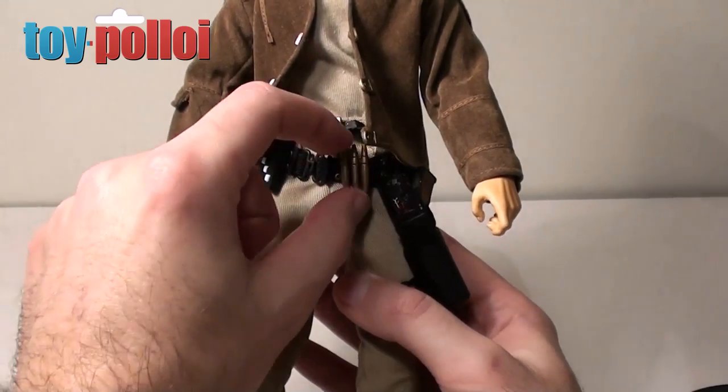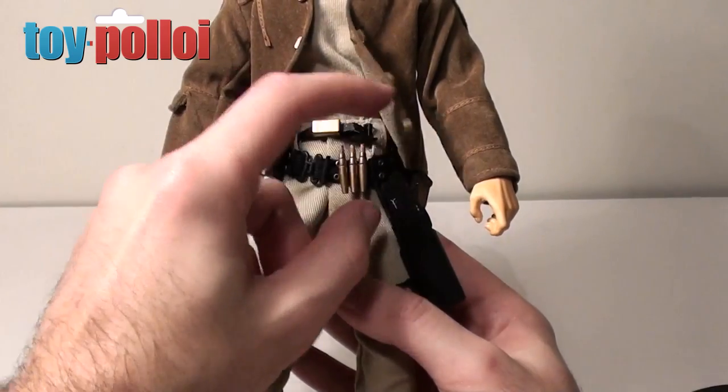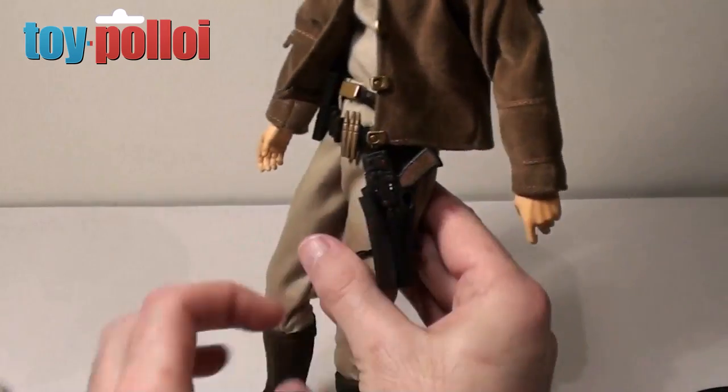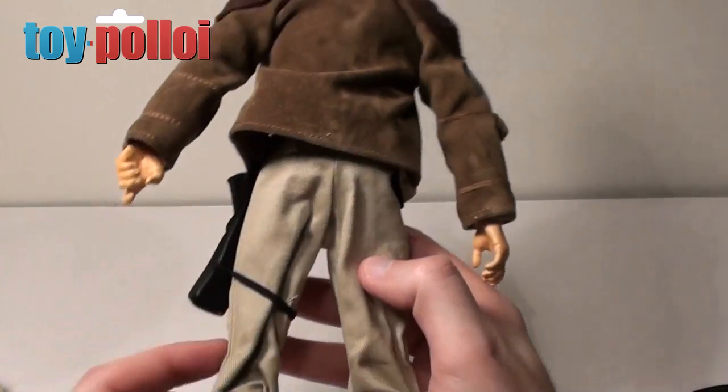And the little grenades here, little fact for you, these were actually made out of marker pens in the original series. I do actually have a couple in my collection sprayed gold, and they are exactly the same as you see here. As you can see, the gun also fits in the holster quite nicely, so that's quite good there. Overall, I think this is quite a good figure.